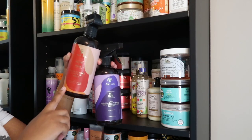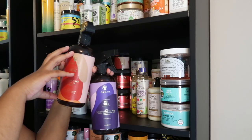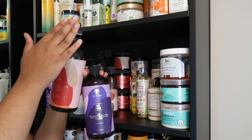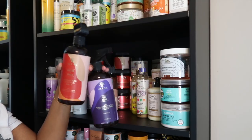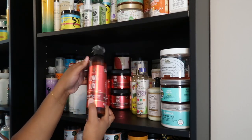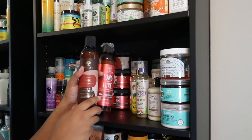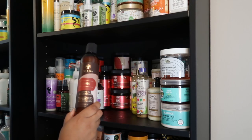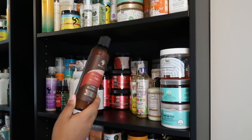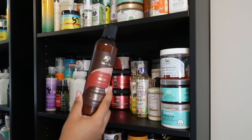Especially because I think As I Am would be onto something if they made like a refill instead of continuing to have to buy this whole bottle. I don't think that's necessary. But here we are. So moving right along, I have two leave-in conditioners from As I Am. I have the As I Am Classic leave-in conditioner, which y'all know is one of my favorites. I revisited this, I believe, last year and fell in love. I have a full bottle that is unopened, I believe.